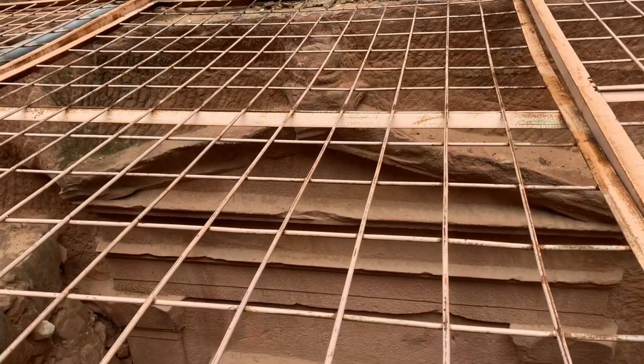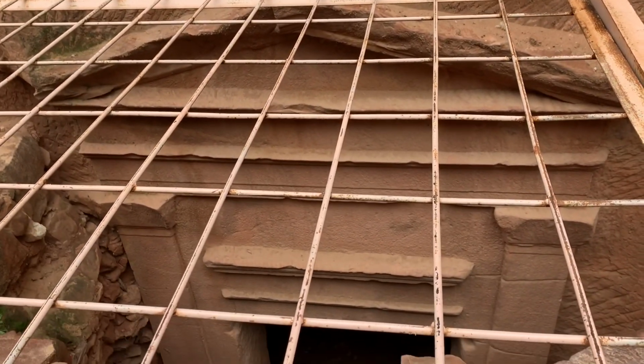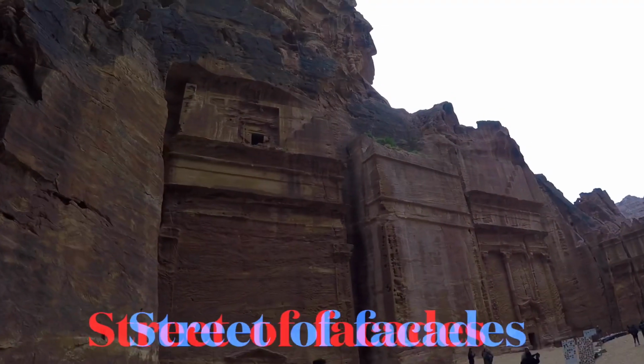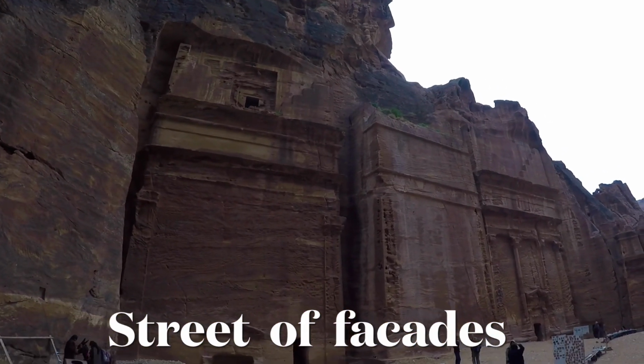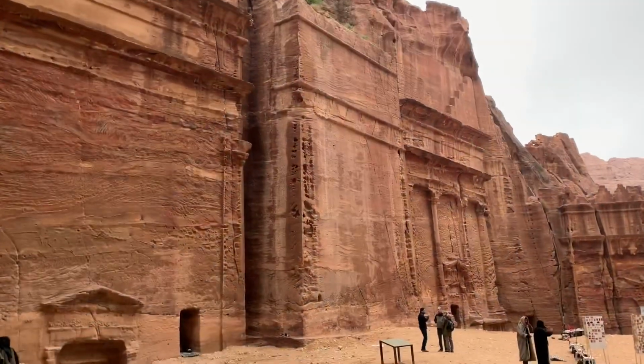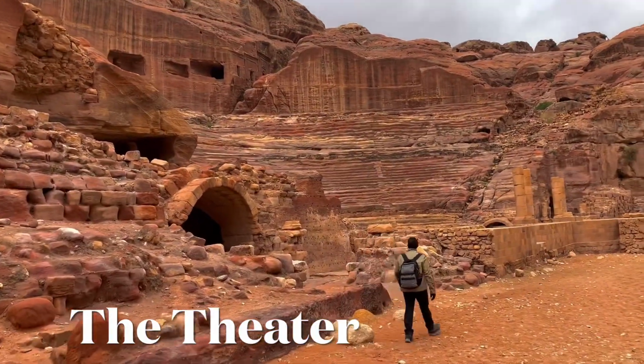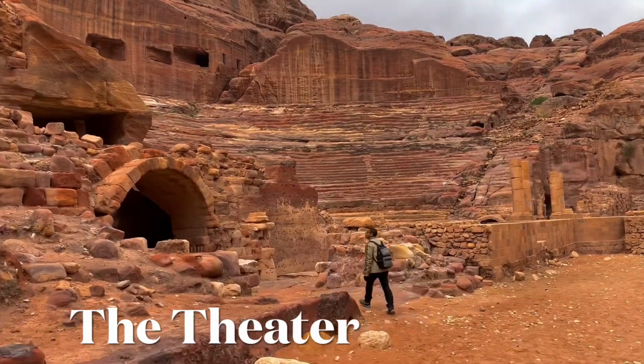Although we've all seen the facade of the Treasury, I was shocked to find out that Petra has nearly 3,000 monuments and buildings, and it reached a population of almost 30,000 people. Even so, the whole city was built in just 200 years.